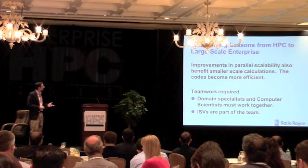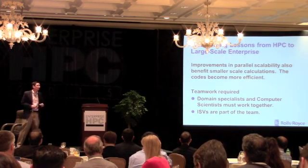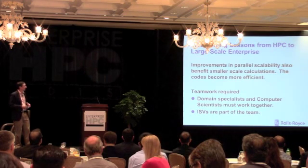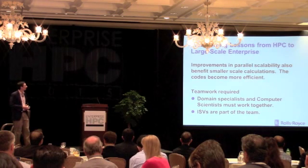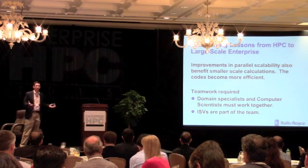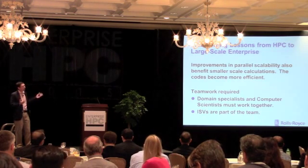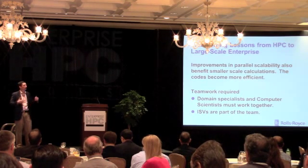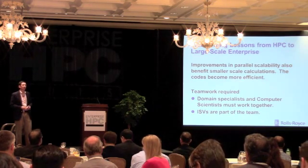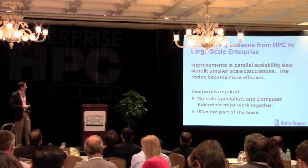So, my last chart here. What are the lessons to be learned? Really these improvements in parallel scalability benefit the entire ecosystem, I think. These codes become more efficient, faster. Those code improvements mean you can run at smaller scales. You don't necessarily need high performance computing. You can run a lot of this analysis, smaller cases, on the desktop. It gives you a little more flexibility.